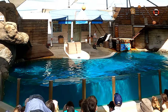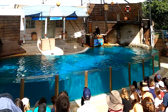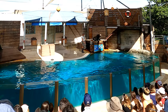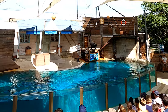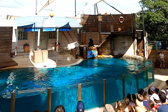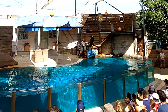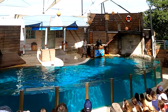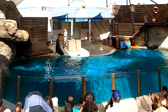I did mention that Murphy is the largest seal and that he's weighing just over 200 kilos. If you've been able to see how powerful he is moving around the water, he's going to show off that a little bit more. So much strength in that upper body. Well, Murphy, you've been very impressive as always. He's going to quickly wave bye before he heads off our stage. Thank you very much, Murphy. Very impressive as always.